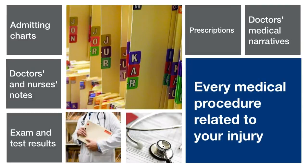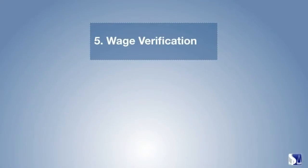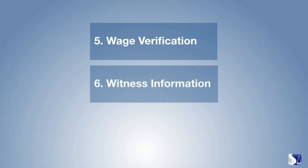The fifth section will contain wage verification. This part of the file folder won't be very thick, but the contents are important. Place a letter from your employer and any other verification of your lost wages and compensation in this section. The sixth section is for witness information. Include contact information for any witnesses and copies of their written statements here. If you have more than a few witnesses, you can put them in alphabetical order.